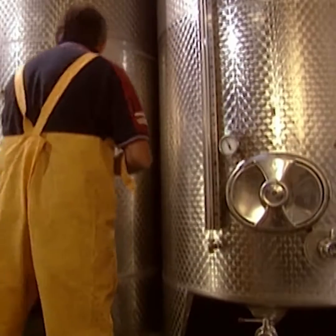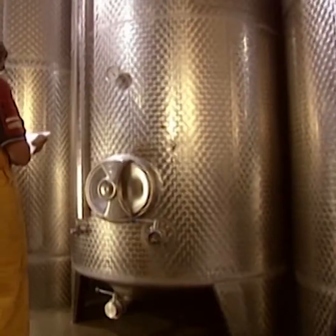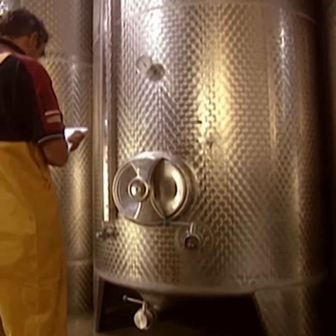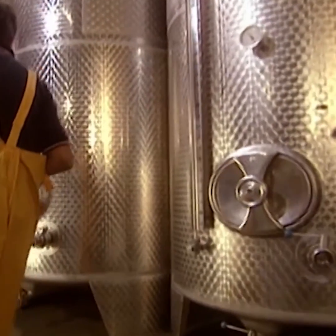Inside the winery, the result of all that crushing and pressing ends up in large stainless steel tanks. The winemaker adds yeast to make the sugar in the grape juice ferment into alcohol.